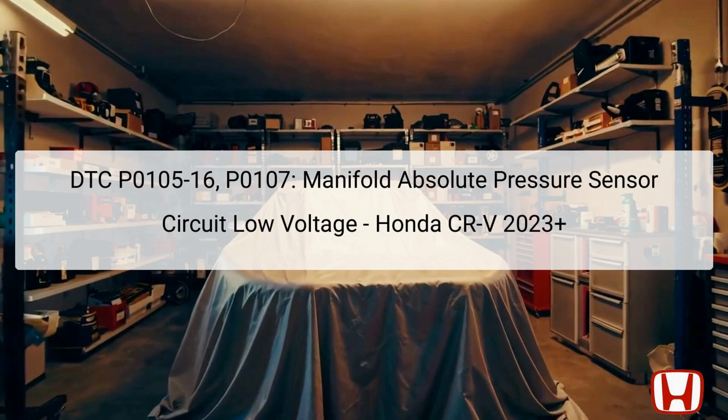This presentation addresses DTC P0105-16 and P0107, indicating a low-voltage condition in the Manifold Absolute Pressure MAP sensor circuit for the 2023 and newer Honda CR-V models. The MAP sensor plays a pivotal role in engine management by measuring the intake manifold pressure, which directly influences fuel injection, ignition timing, and other critical engine functions.